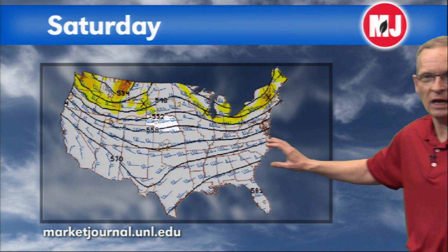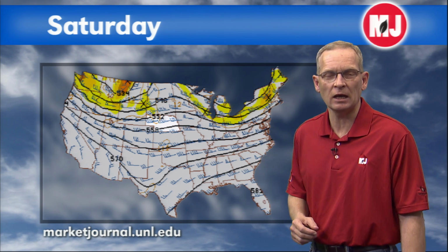And for today, what we are looking at is a brief ridging that's going to take place in the Central Plains, and it should bring some fairly nice conditions. We'll be looking at probably the mid-60s across extreme southern Nebraska, more in the lower 50s across northern Nebraska, and out where the deeper snow is, we may only make it into the mid-40s.